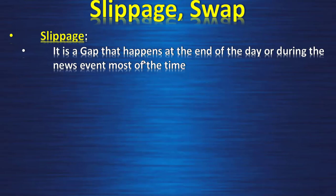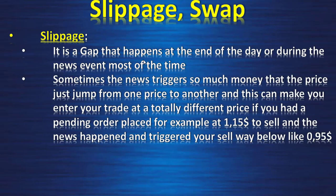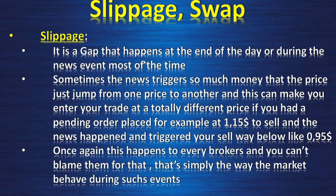Slippage is a gap that happens at the end of the day or during a news event most of the time. Sometimes the news triggers so much money that the price jumps from one price to another, and this can make you enter your trade at a totally different price. If you had a pending order placed, for example, at 1.15 to sell, and the news happens and triggers your sell way below, like 1.095. Once again, this happens to every broker, and you can't blame them for that. That's simply the way the market behaves during such an event.